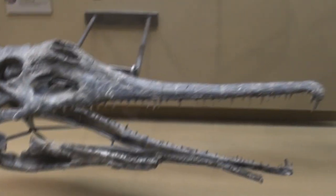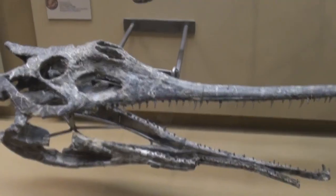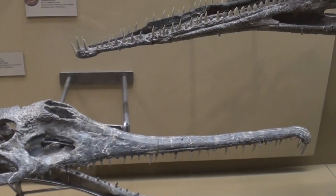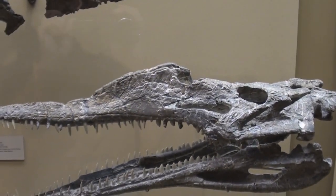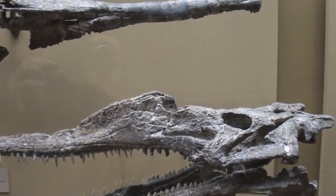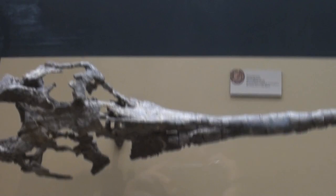And here's a display about suspected sexual dimorphism. That's the difference between males and females. Here you can see this one has a nice smooth snout. And then you get up to this one, which has this large crest. They think that might be the male, because males tend to be a lot flashier than females in animals. There's a third one, which looks like maybe a bit of a crest, maybe.